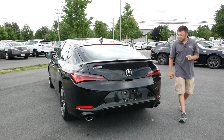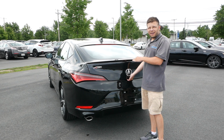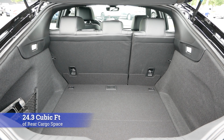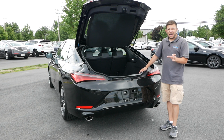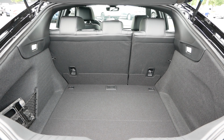Now, coming around to the back, of course, you're not going to get a power liftgate with the Acura Integra being a hatchback. However, you are going to receive close to 24.5 cubic feet of rear cargo space behind the second row seats. That is right, you did not hear me incorrectly. 24.5 cubic feet. That's around the same size as the Honda HR-V. This is crossover territory amounts of practicality. This blows away all competition in this segment by a mile.